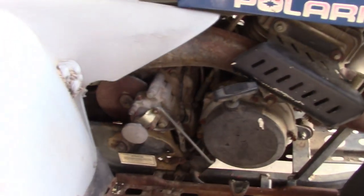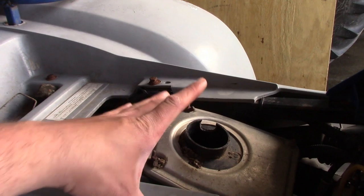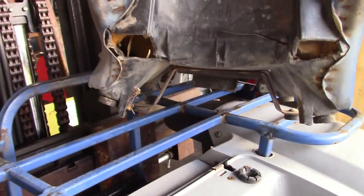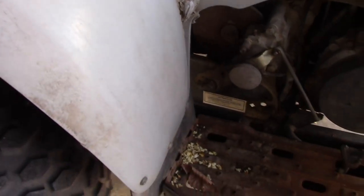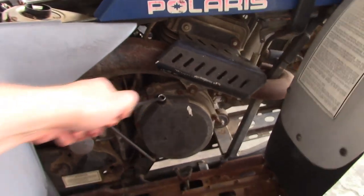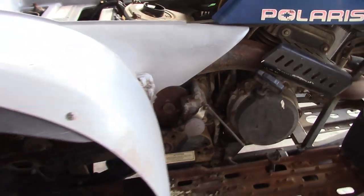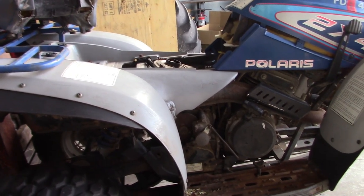Well, as you can imagine, it has the typical problems. It's like the mice have eaten the airbox. I'm sure that's all full of mouse nests. The mice have been into the seat. I had to dump a big mouse nest out of there. That's what all this crumbled foam is all about. The engine does turn over. But, of course, it doesn't run, and it hasn't run for a very long time. So we're going to see what we can do with it.